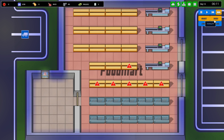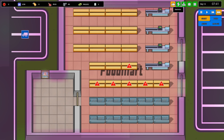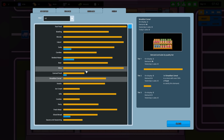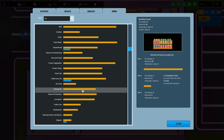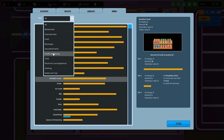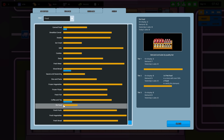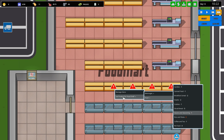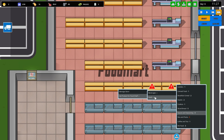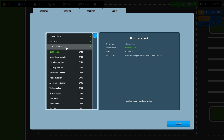Even though I don't know, is pet food classed as... well, it should be classed as food, but you could also probably class it as something else. It is food for pets, but is there not a specific store for it? We'll just check. So I'll go for filtering the food. And pet food is there, yes. Pet food is classed as a food, unsurprisingly. So we'll have this all as pet food. And then this one will have sauces and seasoning, as well as rice and pasta. There we go. So we've also got another research done, which is now alcohol license.